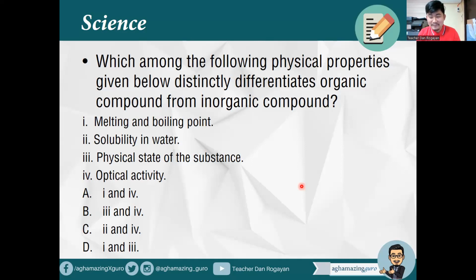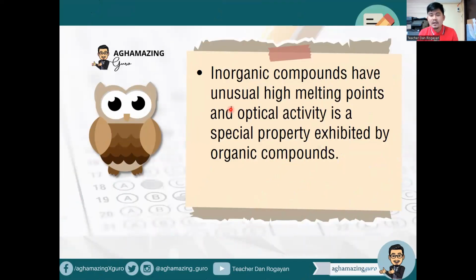Okay, is that correct? Actually, it's letter A. No, it's actually the melting and boiling point as well as their optical activity. These two differentiate organic compounds from inorganic compounds. Remember, inorganic compounds have unusually high melting points, and optical activity is a special property exhibited by organic compounds. So therefore, the melting or boiling point and their optical activity differentiate them.